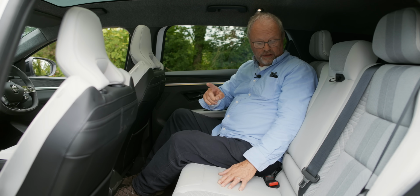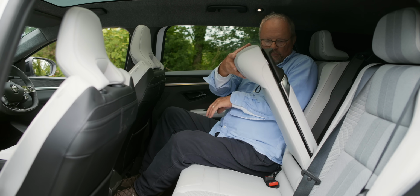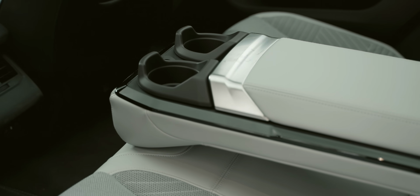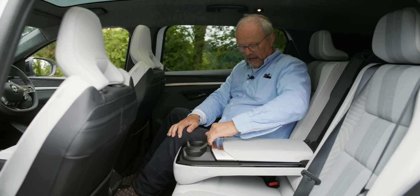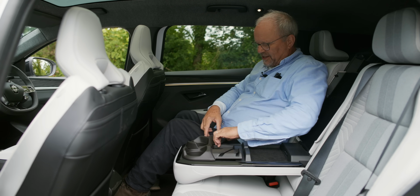Now, I have been told by the people at Renault that I've got to have a look at the console between the two rear seats. Very nice. Two cup holders there, two USB-C ports down there. Oh, lift that up. Hello. Oh my goodness. What's this? So you push this out.